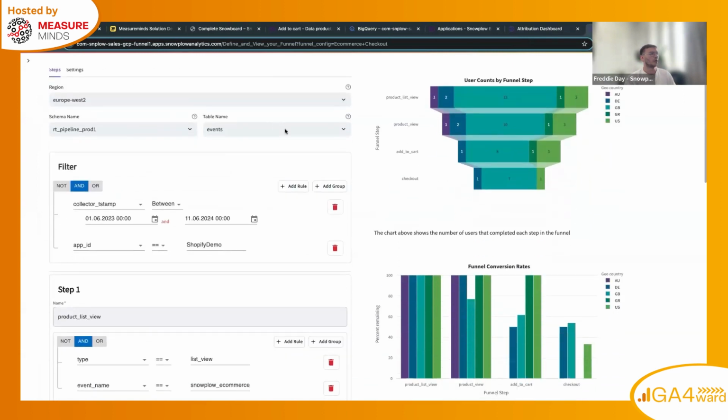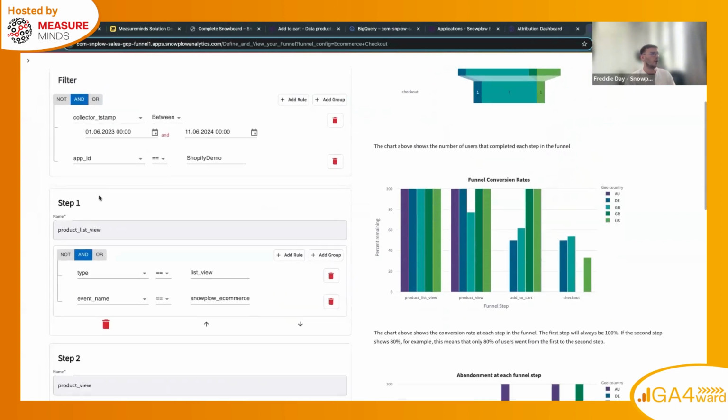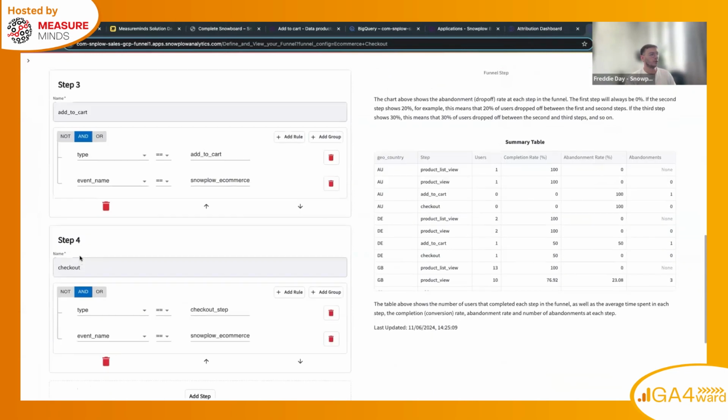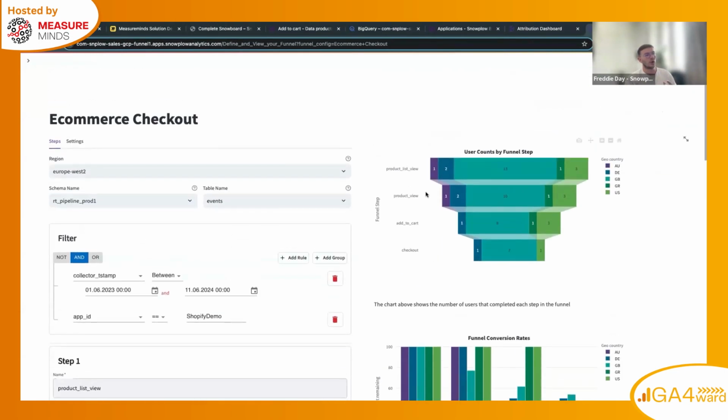So here what I've done is I've set up some basic criteria where I've set up a particular date window of data I'm looking to look over. I can set a particular application ID, such as if I want to look at this specific Shopify shop, or if I want to look at a mobile application, for example. Then I can set up different steps, such as a product list view, a product view, an add to cart interaction, and a checkout step. And I can visualize that data very easily on the right-hand side in order to get an understanding of where user counts are starting to drop across those different funnel steps.